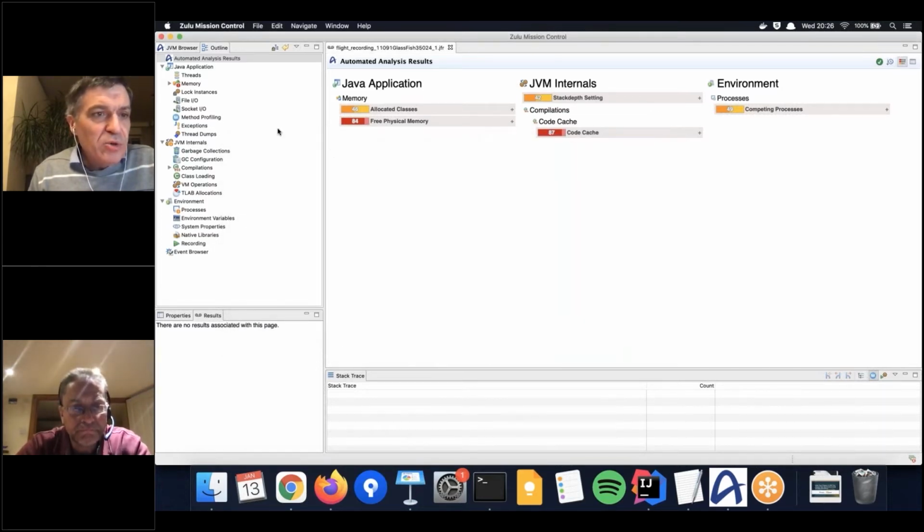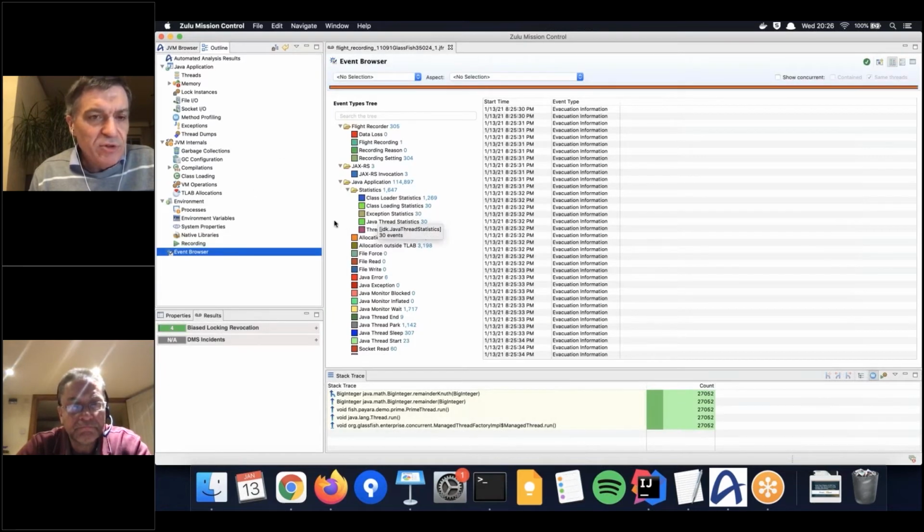Now that we know which pattern the stress test gives on such a flight recorder, can we see what that program is doing internally? First of all, I can show you here that custom event that we have created. So that now comes automatically within our event browser.